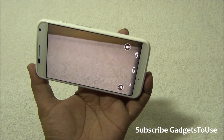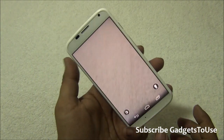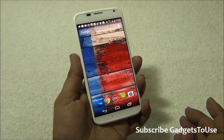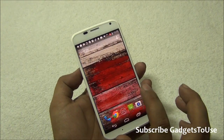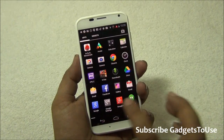The camera interface is simple to use and very sleek, but the picture performance, the quality you get from this device, is not that great. Even with the 10 megapixel camera, I am not very happy with the pictures I got from this device. So we'll talk about that later.